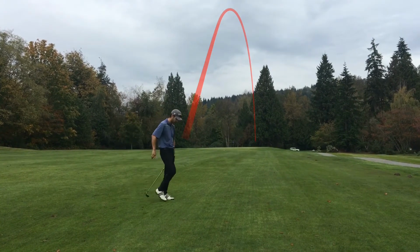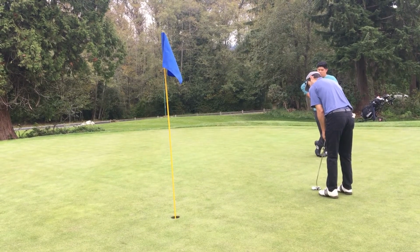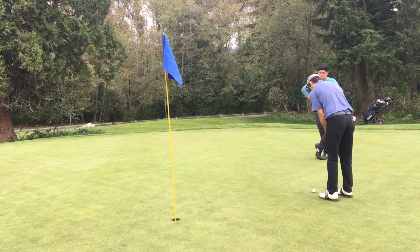And then this was just missed. I couldn't record my chip shot. This was for par, and luckily made the nice 5-footer.